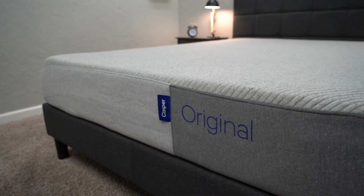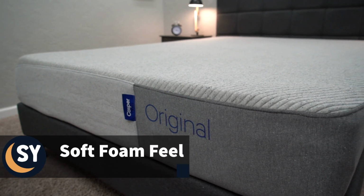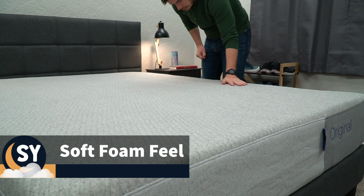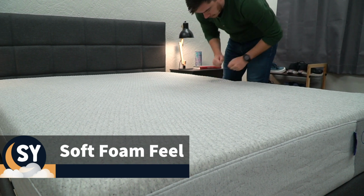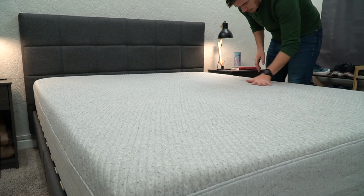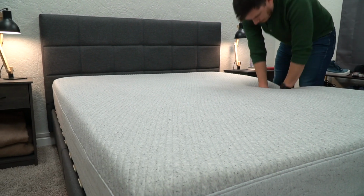Both are completely different in this regard. Casper exhibits more of a classic soft neutral foam feel that we think most sleepers out there should find familiar and really comfortable. So if you're just in the market for a neutral foam feeling mattress, as many consumers are nowadays when it comes to shopping for a bed online, Casper's probably going to be your choice between these two.